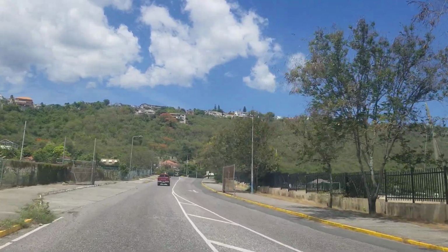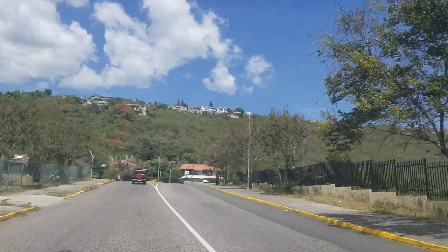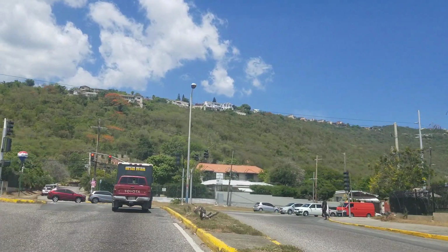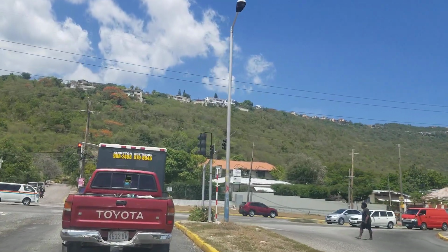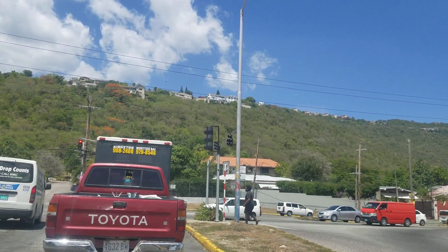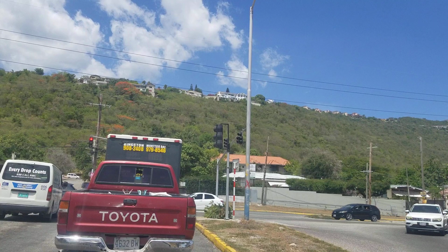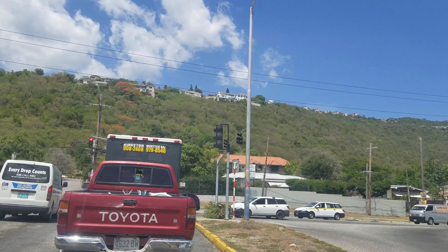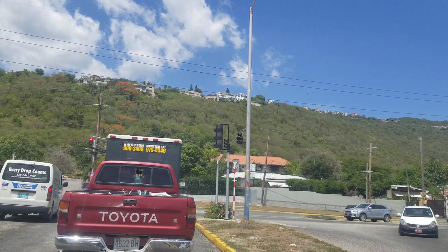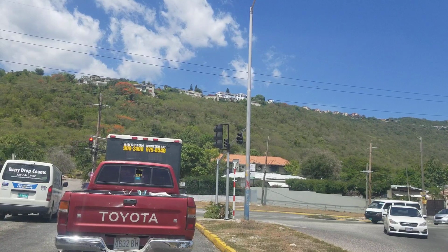Okay, we're now coming up to the intersection with Mountain View Avenue. If we turn left, we take Mountain View towards Old Hope Road. But we're going to go right and take Mountain View towards Windward Road. Basically, the route we're taking now is the route you would take to get to the airport. We're actually heading over to St. Thomas to see the progress that's going on with the highway that they're building there. So this is the route out of Kingston basically.